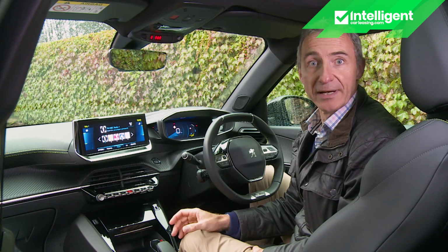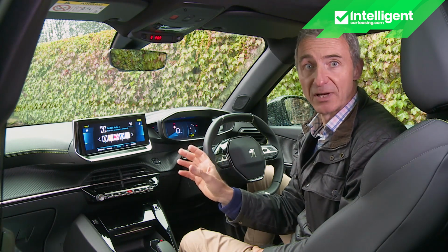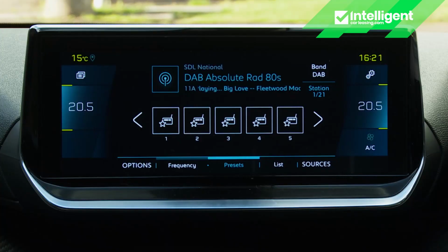As is now usual in any modern car, the centre of the fascia is dominated by an infotainment touchscreen, which at the base of the range is 7 inches in size for 2008 buyers, but in plusher models it's offered in the larger 10-inch form that we have here.